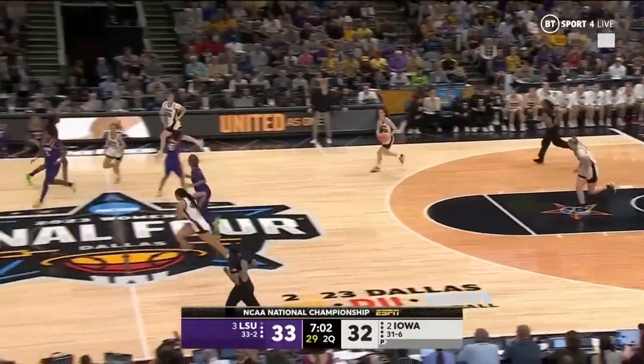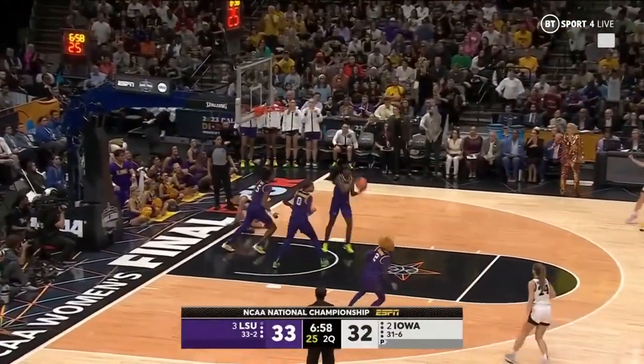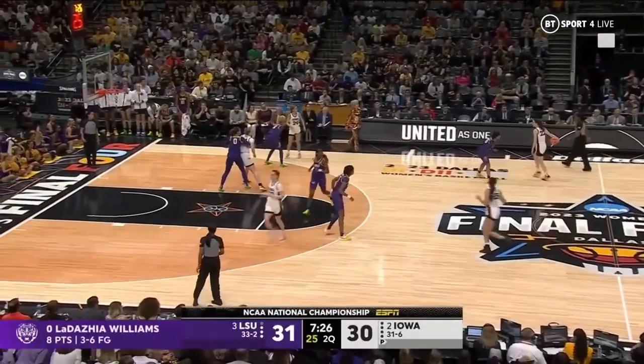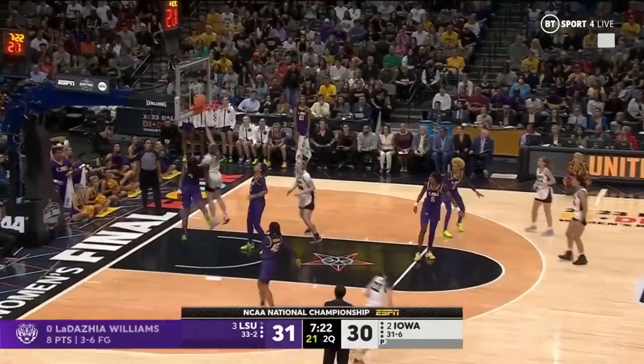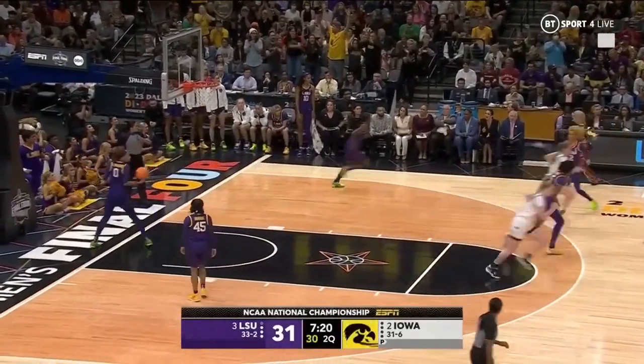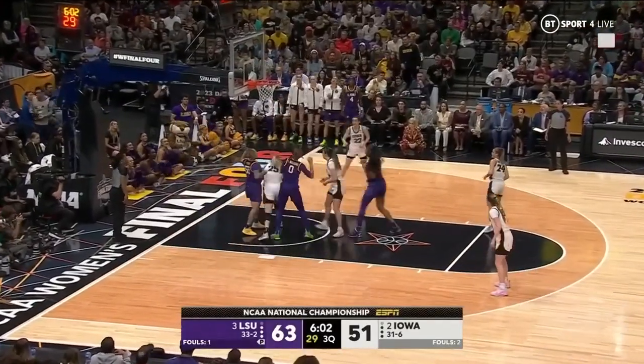Smart awareness by LSU on these mismatches in the post. Stolke makes the catch, can't wrap it in. But when she catches the ball, both facing the basket and with her back to it, good decision there. Clark, what a feed, and the finish from Martin. She knocks it down. LSU has to be careful with their gambling on defense.